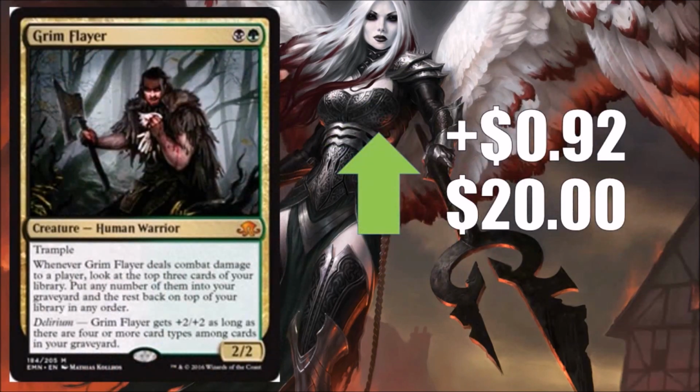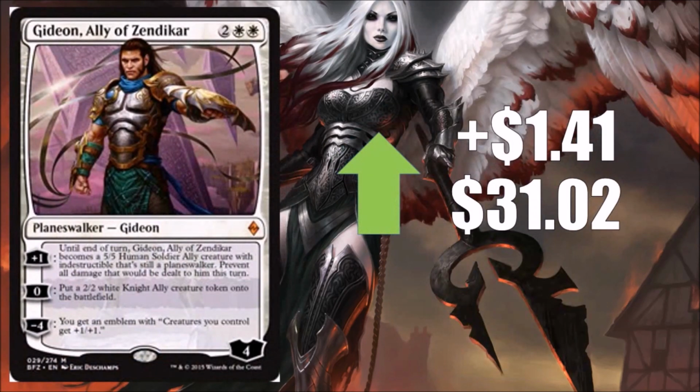Coming in number 2 is Grimflyer, up 92 cents to $20, and Delirium is still a force in the meta as well, and because of which I think this card will hold pretty steady around 20. And finally, coming in at number 1, Gideon, Ally of Zendikar, up $1.41 to 31.02.